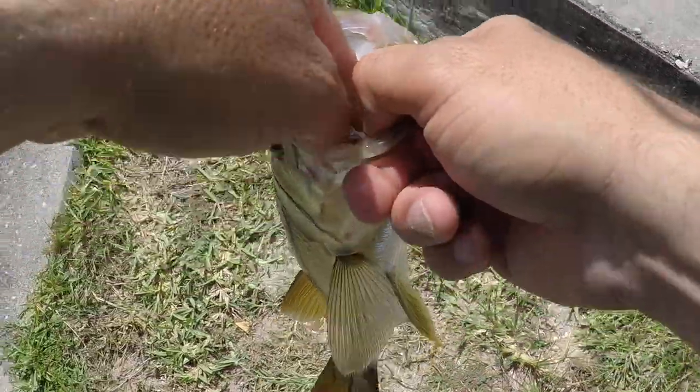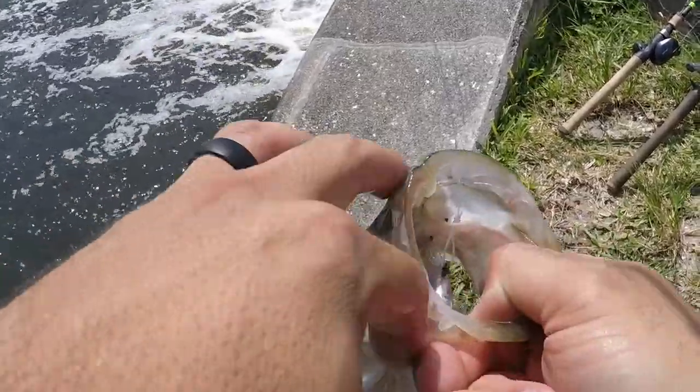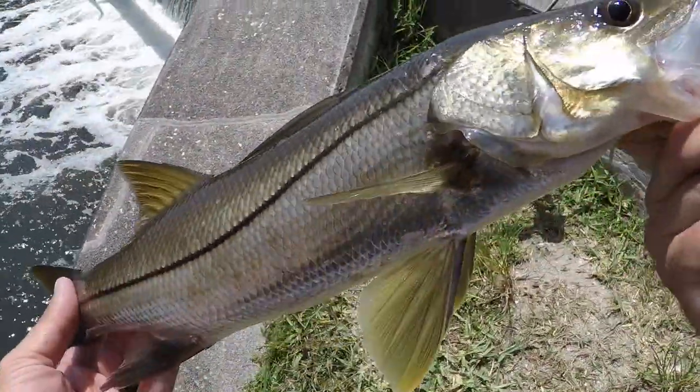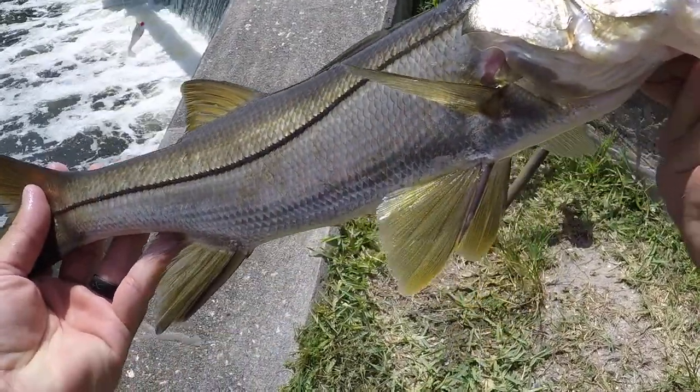Come on, get this hook out of your lip. Gorgeous. Gorgeous little snook.